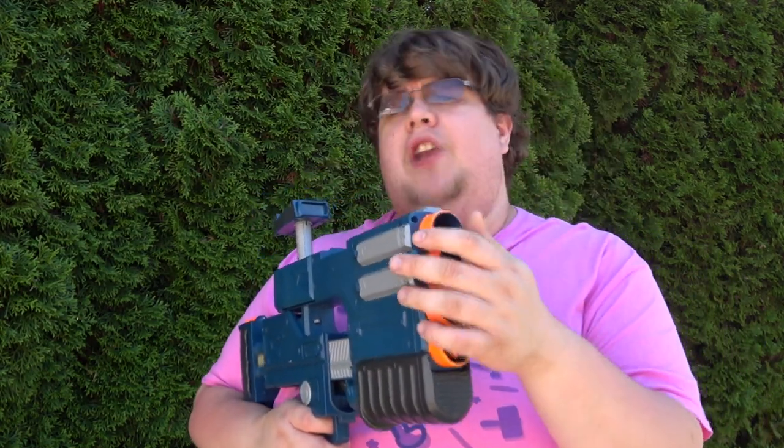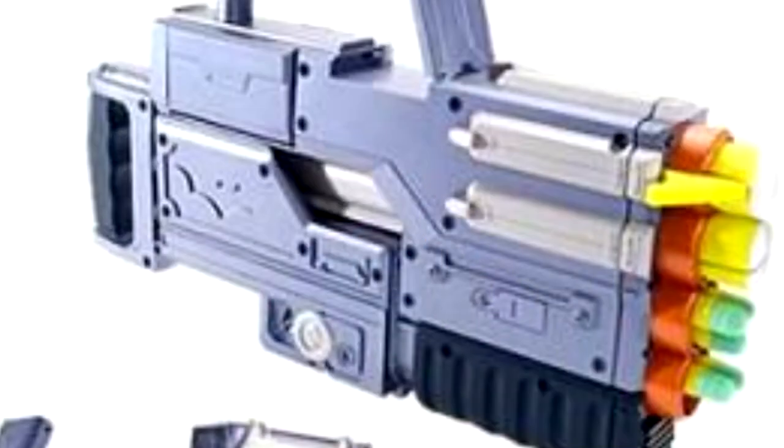Originally, this blaster came with some kind of grappling hook looking dart, a big, huge rocket looking thing. It came with a dart that was split in half and held together with strings, a bolo round, essentially, and then two shotgun blasts.